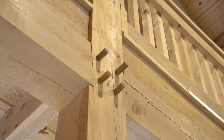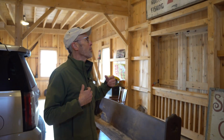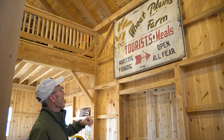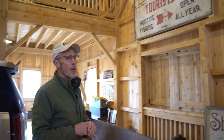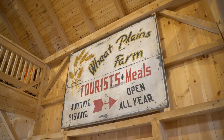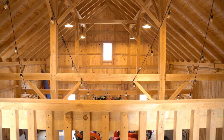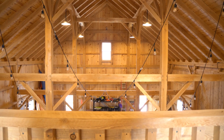I want to point out to you a really neat item for me personally. It's got a lot of emotional attachment. It is a sign for Wheat Plains Farm. That sign is off of the farm that my father was born and raised on, that I also was born and raised on, in Pike County, Pennsylvania. Just a piece of history that ties this barn to some things in my past, into my family's past, which mean a lot to me.